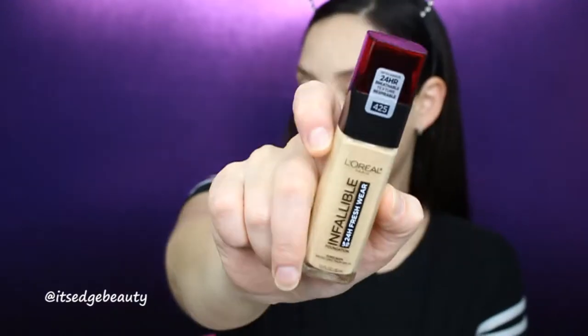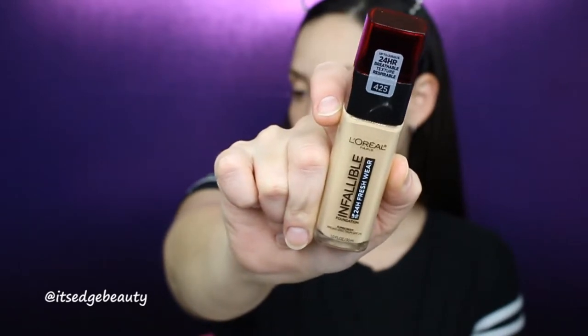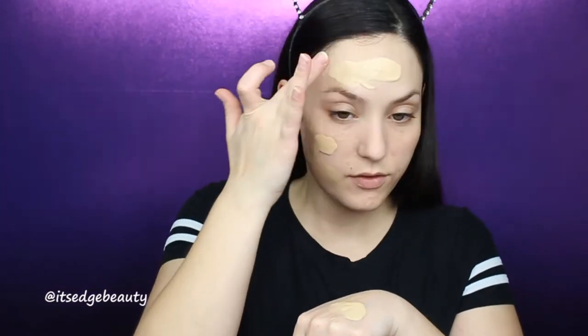The first thing I'm gonna use is foundation. I'm using the L'Oreal Infallible Fresh Wear foundation in the shade Linen. And I'm pretty sure that this is a new foundation. I picked it up at Ulta this weekend. It is a glass bottle and it does have a pump, so that's nice. It's actually kind of a nice little bottle. So I am gonna pop this on my face. This actually might be a decent color for me.